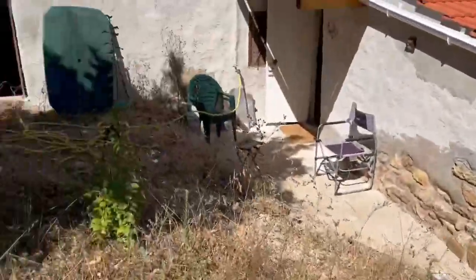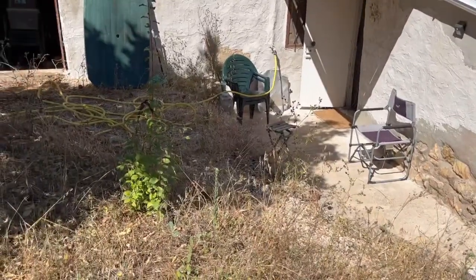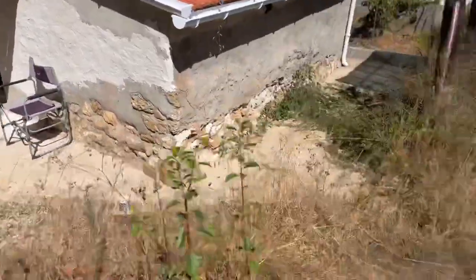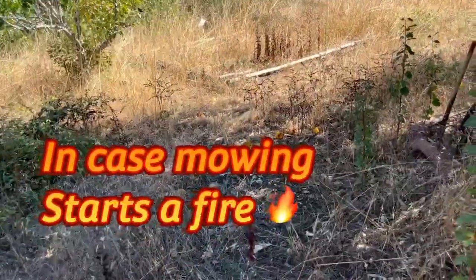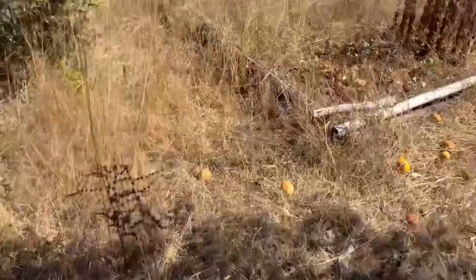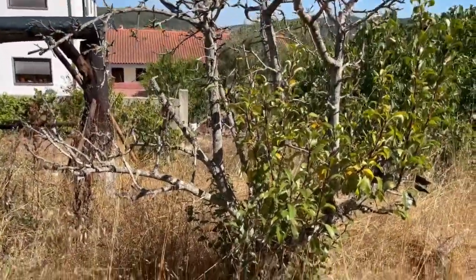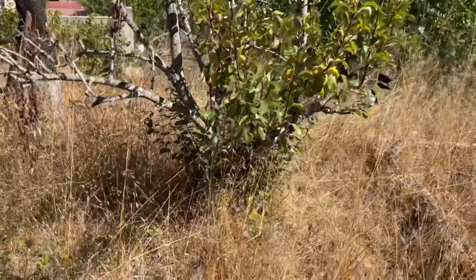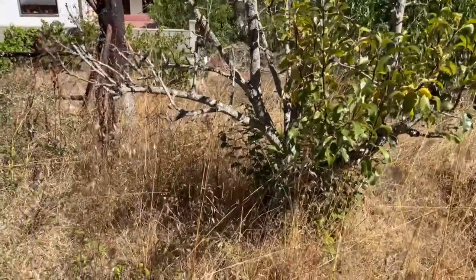We've got the water on, I've got the hose plugged in. So when I get the mower, I'm going to have that on standby just in case, because it's very dry. Okay, quite a lot of dead oranges on the ground, gone mouldy. This tree that we thought had died has kind of come back to life on one side, so I'm going to have to cut a lot of that back.